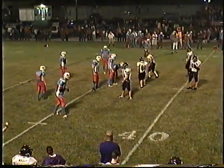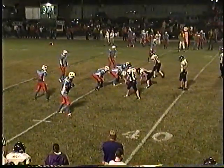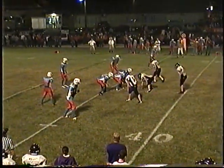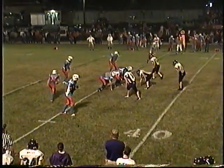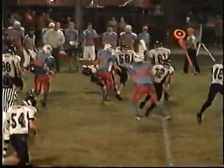Johnston leads the offense back onto the field. They'll spread it out again. Twins to the left and right. Nobody in the backfield. Johnston overlooks the defense of Williamsburg. Sends the man in motion. Hand off to Weldon. Weldon across the left side line. Gets the first down.